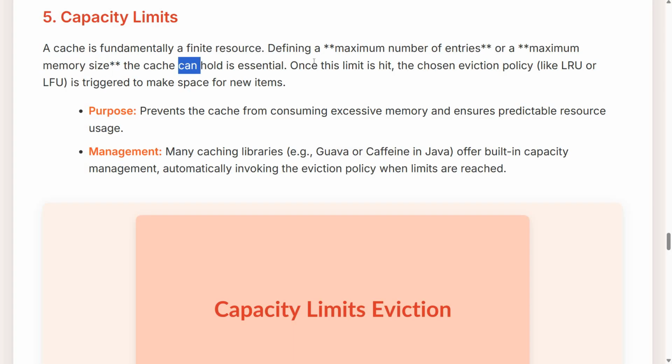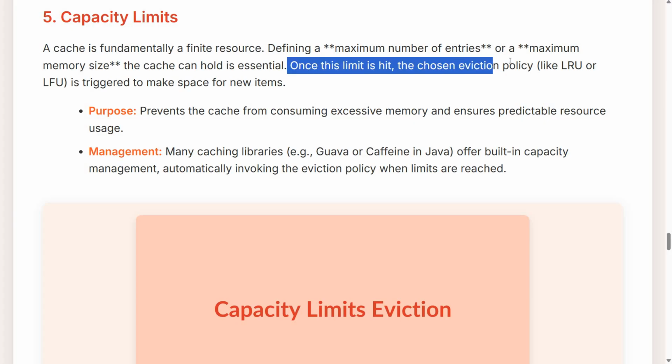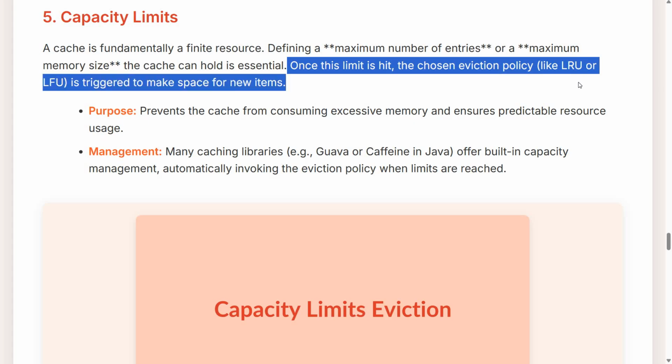Stop the cache from just growing indefinitely and eating all available RAM. It ensures predictable resource usage. And when it hits that limit? Exactly. Once that limit is hit, it automatically triggers the chosen eviction policy we talked about earlier, like LRU or LFU, to make space for any new items coming in. So capacity limits and eviction policies work hand in hand.